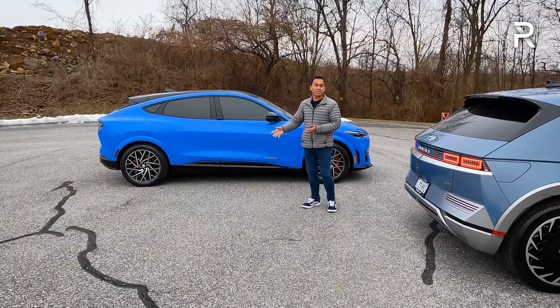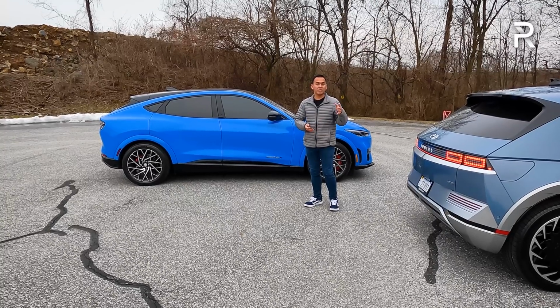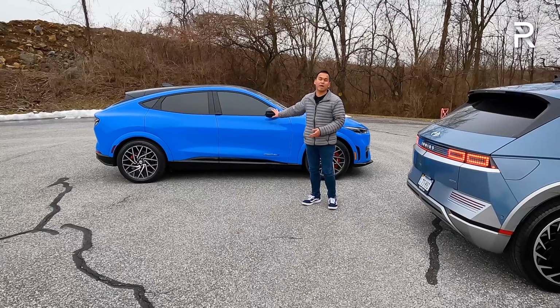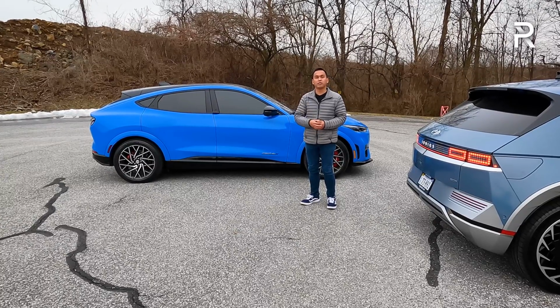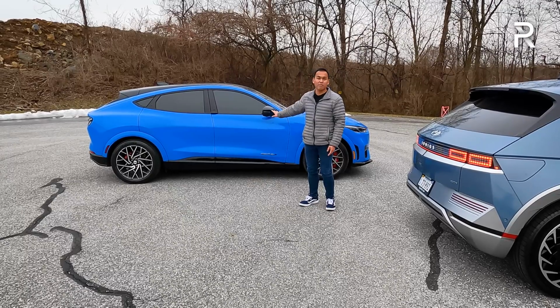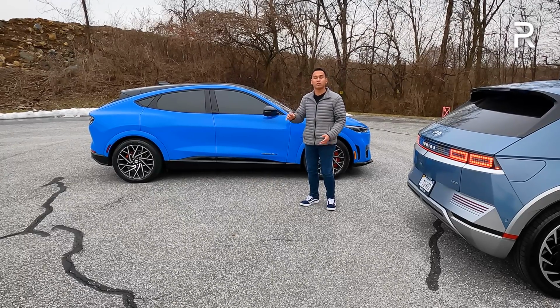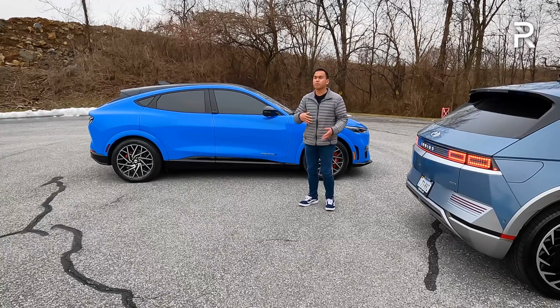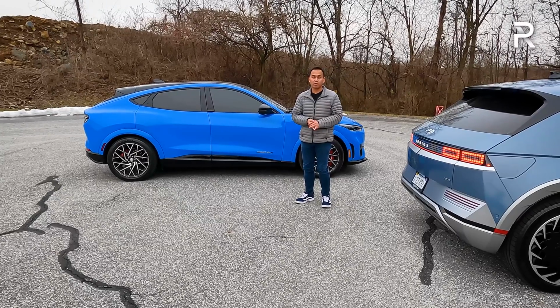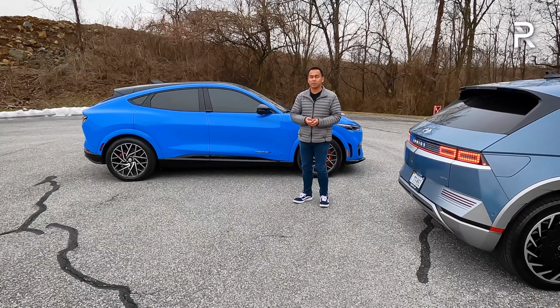The Mustang will go 277 miles on a full charge, which is technically more versus the Ioniq, but this vehicle also has a much larger battery pack, which means it isn't quite as efficient in the way it uses its energy. It also does not charge as fast. This takes roughly 45 minutes, so it's 2.5 times slower to fast charge versus the Ioniq. Now, most of you are going to charge from home, so that's really not going to matter, but if you do plan to take road trips, that is where the Hyundai's advantage is going to come into play.